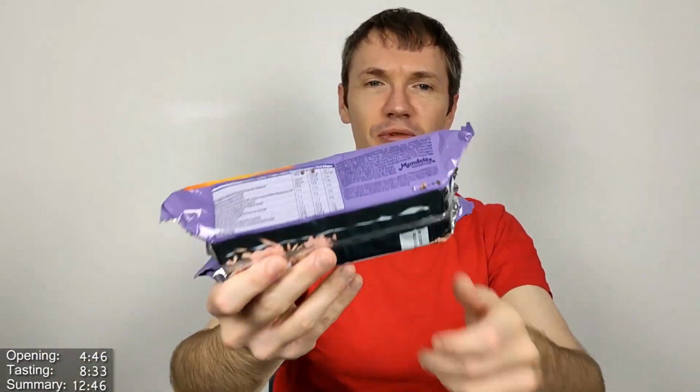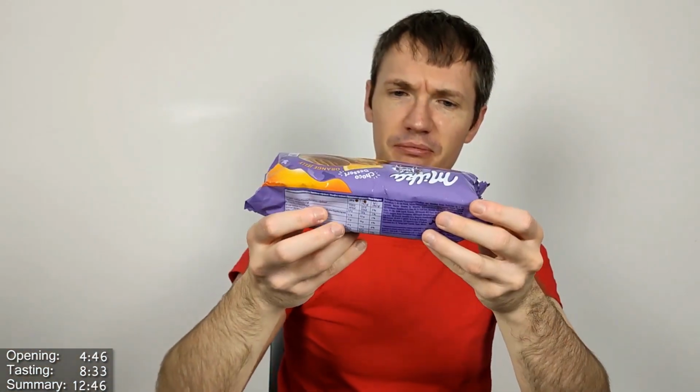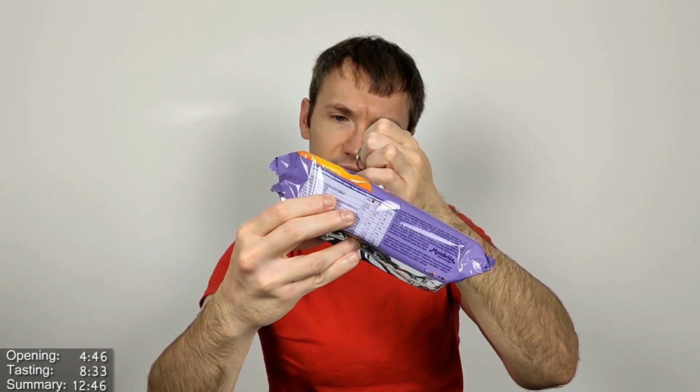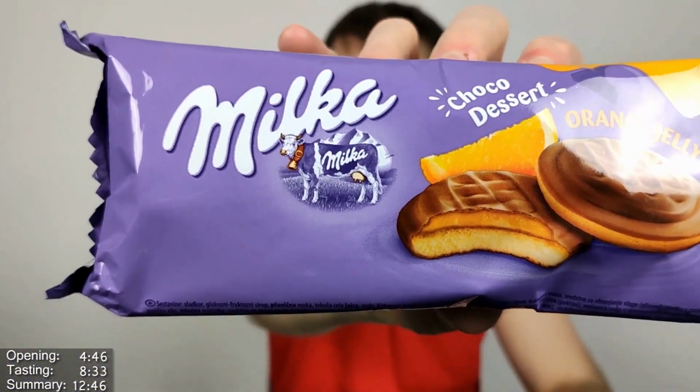It's got Mondelez on it. It's a Milka owned by Mondelez, of course. Yeah, it looks to be possibly a Polish version of this. Let's see, what's the main language on it? It says SL, I think, or SI, so it could be Slovenian, I'm not sure. Not sure, but there we go. Yeah, definitely not a British product anyway, so it looks to be, as I say, from Eastern Europe. But very interesting, yeah.